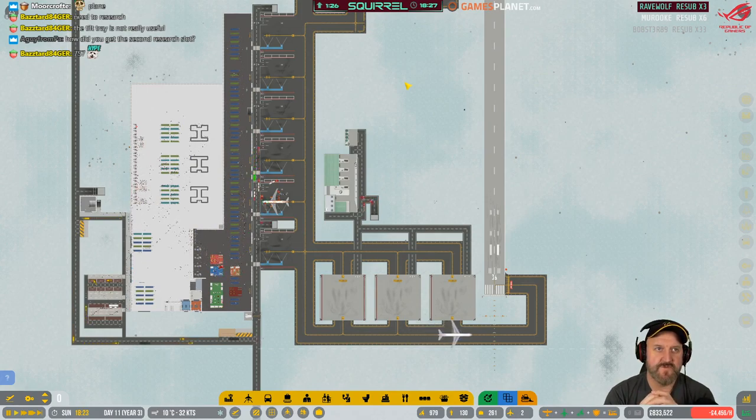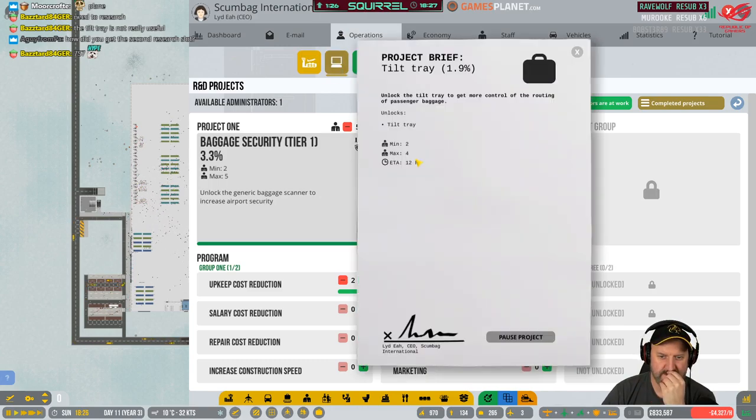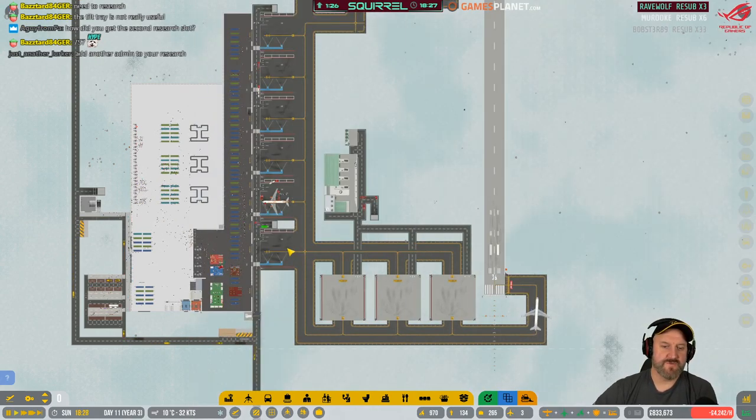White capacity 29 out of 75, so we need more stands, don't we? How did you get the second research slot? There's a research to give you research. Can't look at it now. Project group, it's called. Research project group, and it unlocks a second one. Do it again, it unlocks a third one.